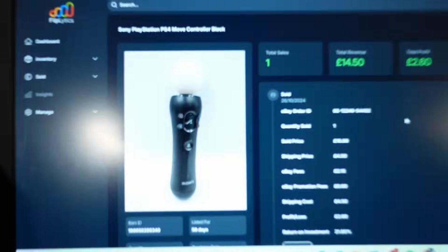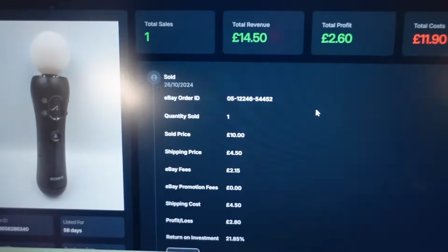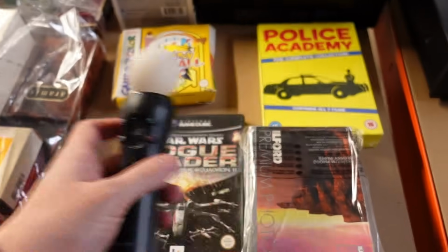Just for reference, this is the picture. It's on my old light box. I haven't had that in yonks. I paid a fiver for it. It sold for £14.50, including postage, which meant I made £2.60 on it. I remember a time in lockdown where these were going for like £25–30 each.